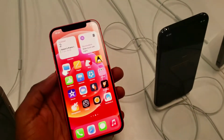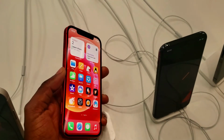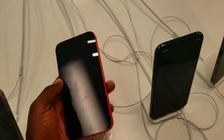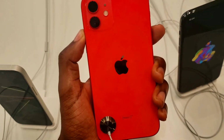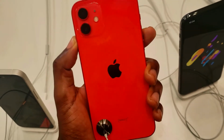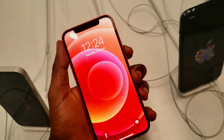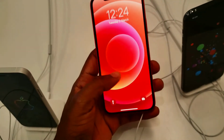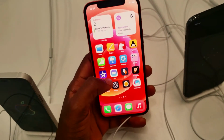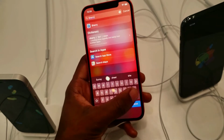Going on to the next one is the larger sized regular iPhone 12. Now this is an upgrade to last year's, or should I say 2019's, iPhone 11, and of course all of the iPhones that came out have OLED displays. So if you're coming from an iPhone 11 and want to get the new iPhones, I'd suggest you skip, but then I'm compelled by a really good HD plus OLED display.